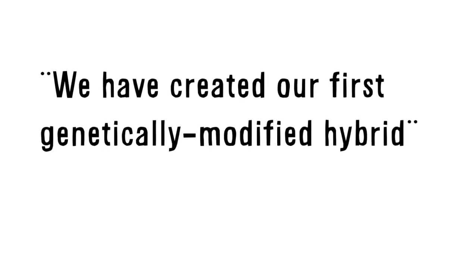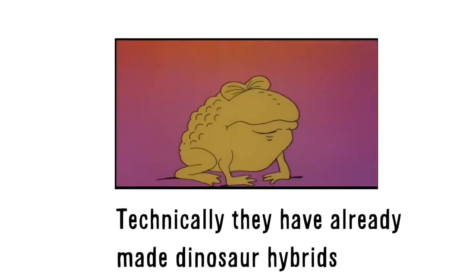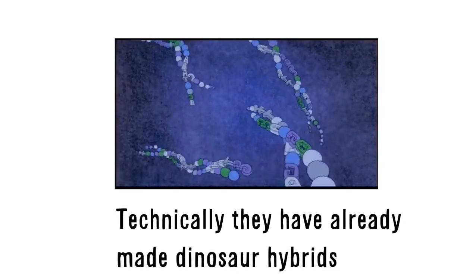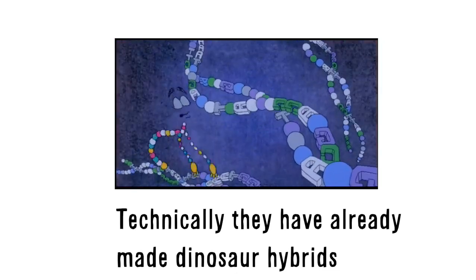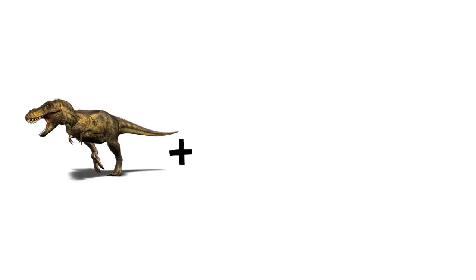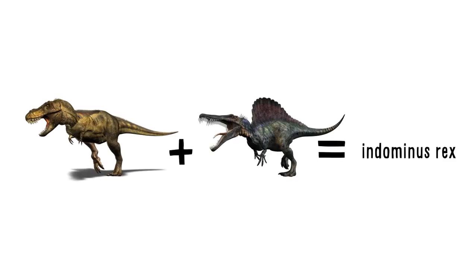Now, first off, I want to point out a flaw I noticed in the trailer regarding the Indominus. They claim it is the first genetically modified dinosaur hybrid, but the thing is, they have already done that. In the first Jurassic Park movie, it is said that the dinosaur DNA had some holes in it that had to be filled by frog DNA. Technically, every dinosaur in the series is part frog because of this. The first hybrid dinosaur has already been done, but maybe I'm wrong. Maybe they're referring to the first dinosaur hybrid of this kind, and not the first dinosaur hybrid in general. I guess I'm just rambling.